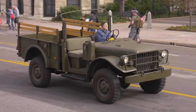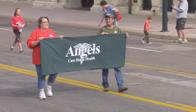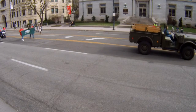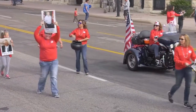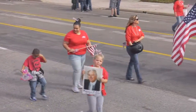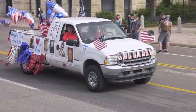Angels Home Healthcare is coming up right behind them. It is a Medicare paid benefit in your home, and it can be used with veterans benefits. They help a lot of our veterans so they can stay in their homes. And of course, they have pictures of their family members who have served. And we have some patients back here as well. And you can see on the side of the truck that there are the names and military branches of some of their patients who they help on a continuing basis.